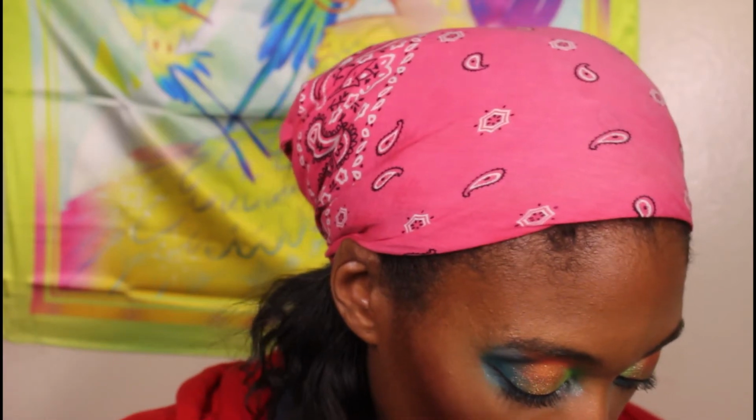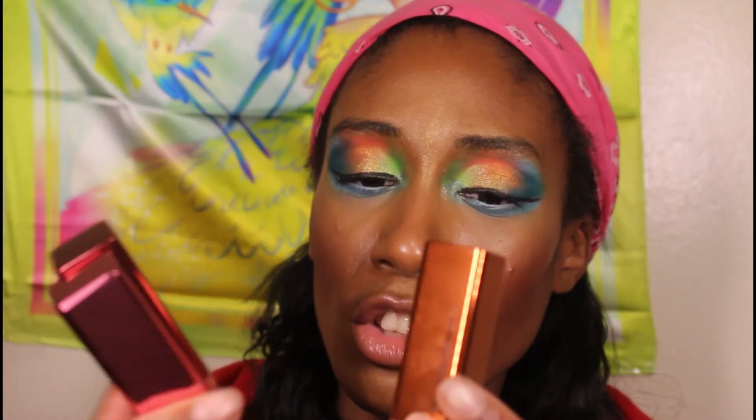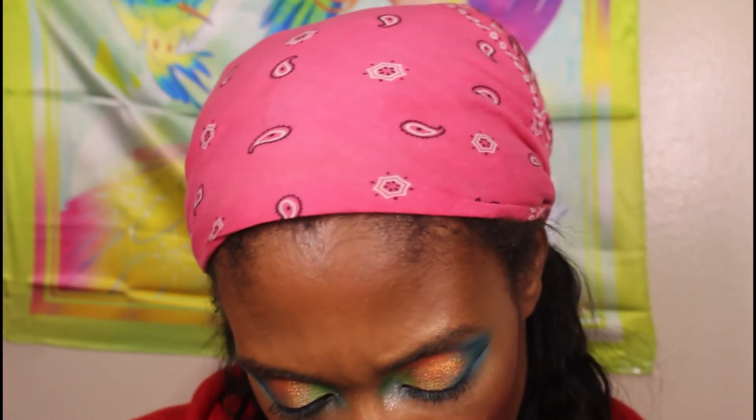Okay, so let me talk about the 2 lip products that are on my lips first, and then we'll get into the rest of the lip products. I have all the I Need, what is this collection called? I Need Rose, I believe it was called, collection. So this is the one I have on my lips. This shade is Kayla, I think that's how you say it.